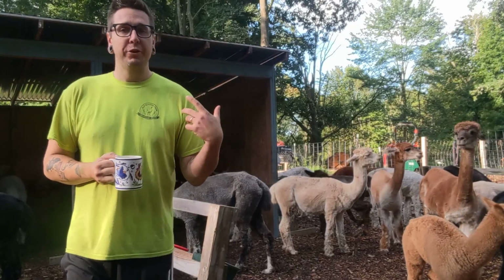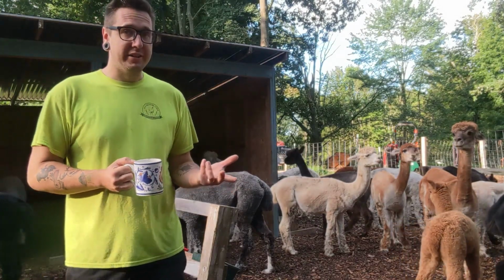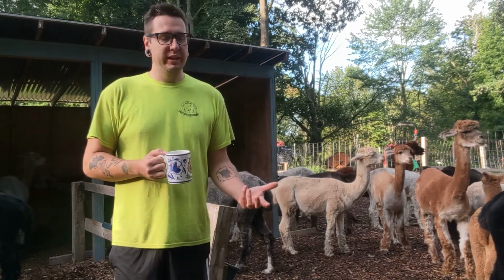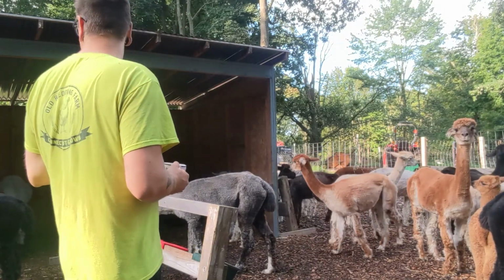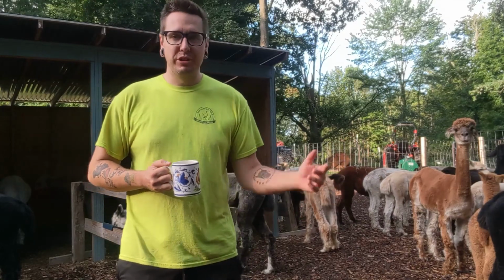Who we got from our friend Dawn. And so he is Aspen's father. And so Aspen came out with such a cool coloring, like this beautiful rose gray and brown. Her mom is Maple. And we'll probably insert a clip of them from when she was born here.